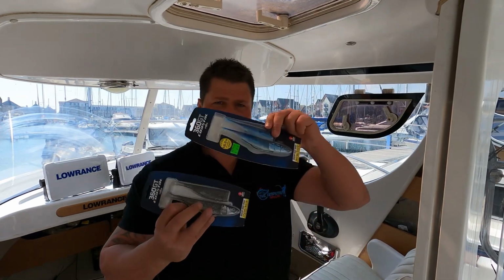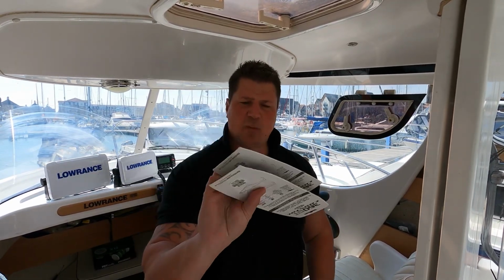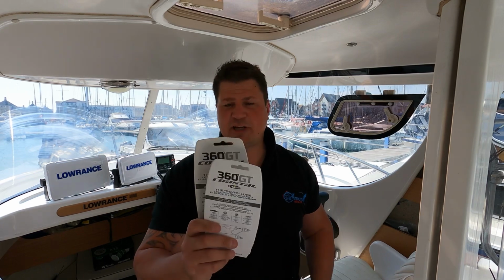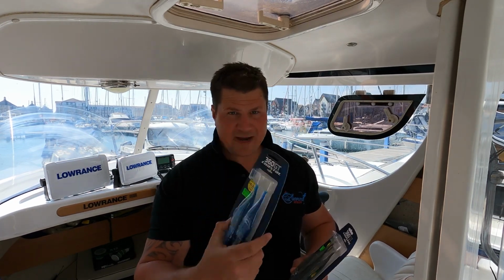But these are absolutely brilliant. I love these, especially out in the deeper water. Use these bigger ones, 111 gram, mullet and mackerel. Absolutely brilliant in the summer for bass. They are expensive. I mean, this is 18 quid a lure, that one. So be wary of that if you get them in the wrecks. But they are absolutely brilliant.